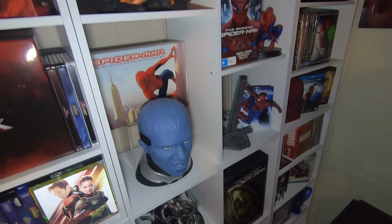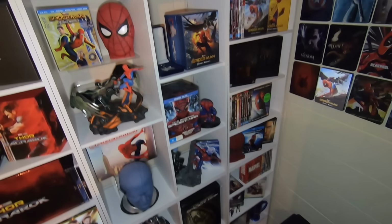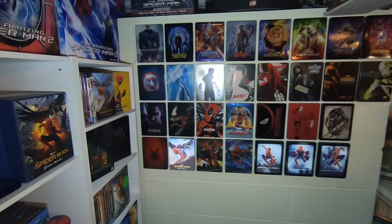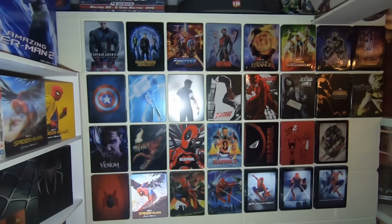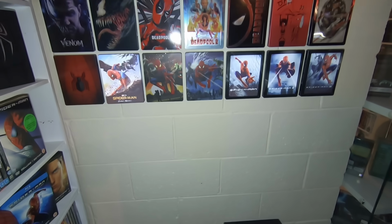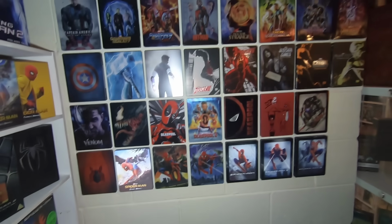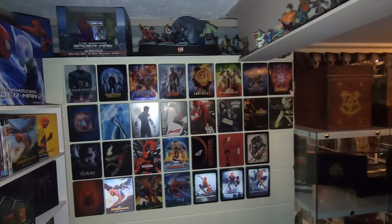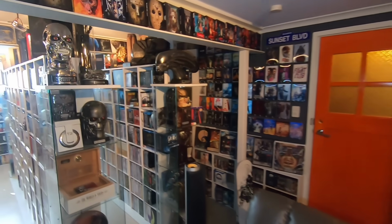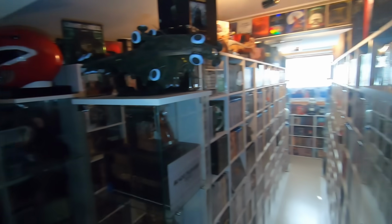I've got a Spider-Man section just there, and then on the opposite side of the Steelbook wall is this Marvel Steelbook wall I've created. So it's a work in progress. Still need to get some more magnets for it, but that does look very cool. Well guys, coming to the end. So that's a walk around of my movie collection.